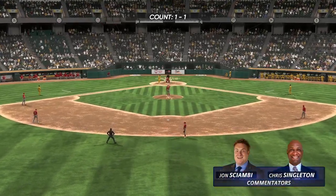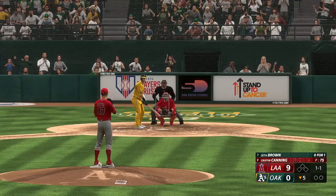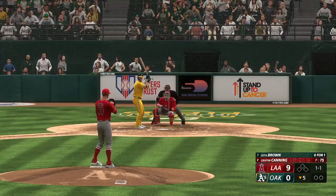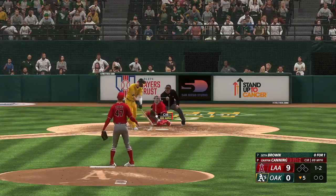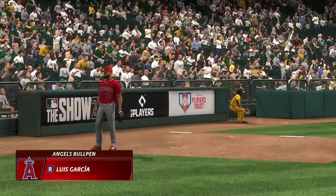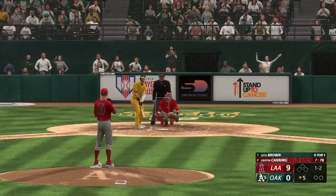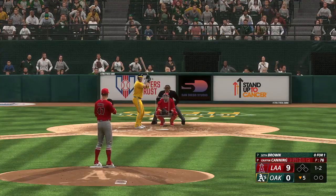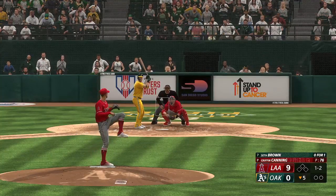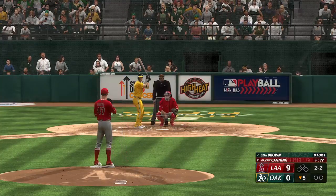It's now back here at the ballpark. John Sciambi with my buddy Chris Singleton. Bottom 5. Seth Brown. Swing and a miss. Now 1-2. Action in the Angels bullpen. Luis Garcia, the hard-throwing righty, is up and loosening. The next pitch misses, and the count is even 2-2.